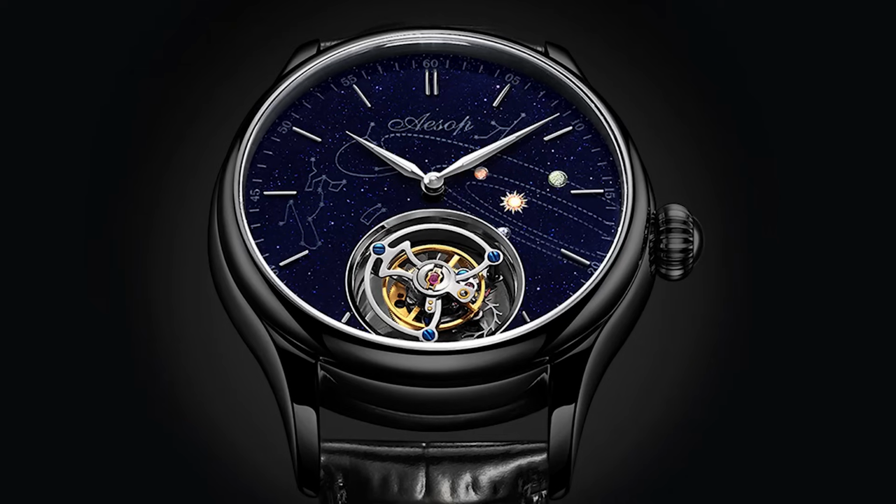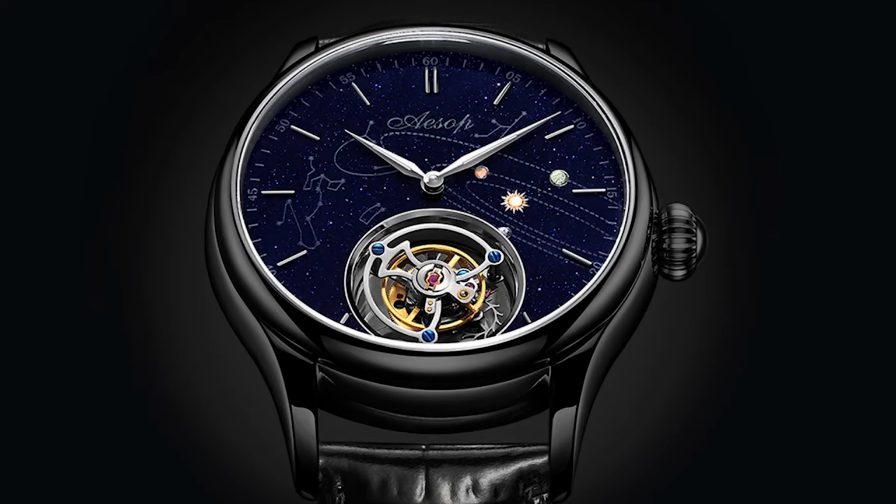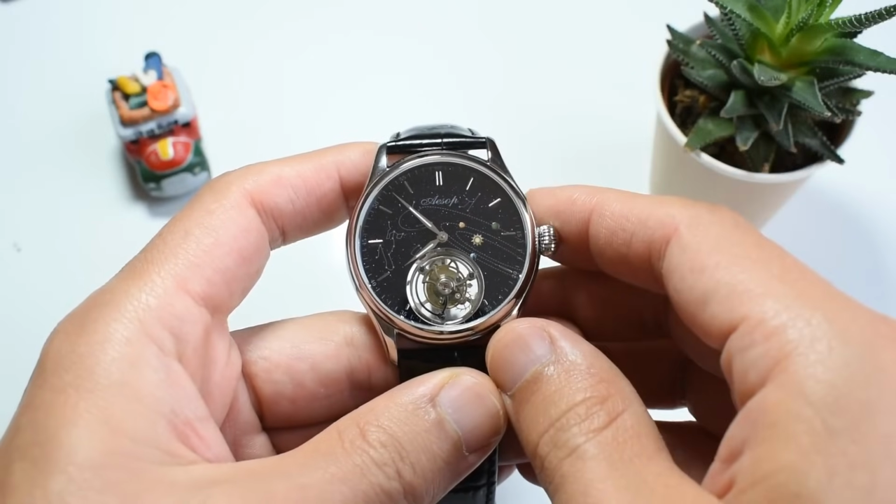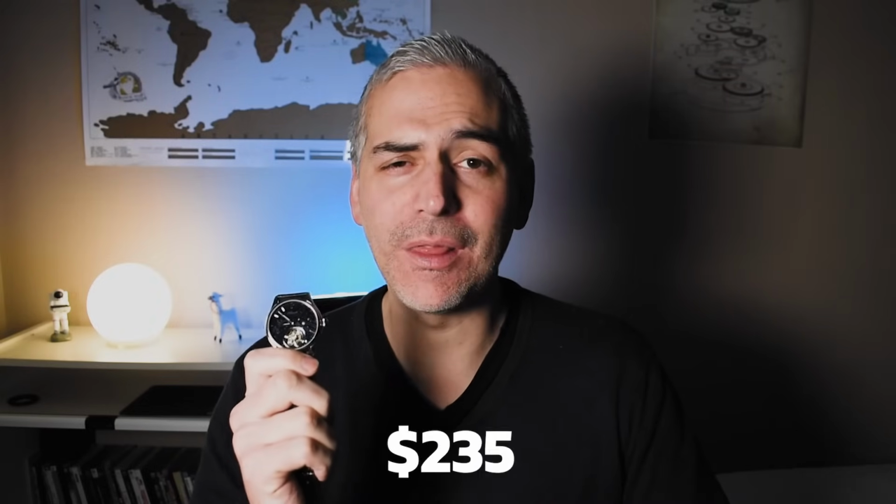The next watch of the selection is a watch that I talked to you about, a watch that surprised the world of horology a few years back, and it is the first Tourbillon below. It was at first $500, then $400, then $300. Now I see that this Aesop Tourbillon is at $235 during the sale.